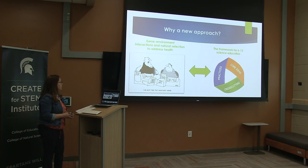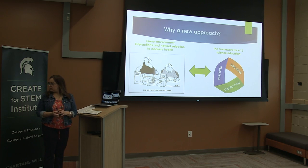So why this new approach? We know that an understanding of the modern concepts of gene-environment interactions and natural selection is really critical for students' ability to address health concerns that are relevant to their lives and to their community, and to improve the health of their community. And it goes in line really well with the framework in science education, bringing together the three-dimensional learning. So we're trying to marry these two ideas of gene-environment interaction and the importance of empowering students to be able to make health decisions, but within this idea of three-dimensional learning.